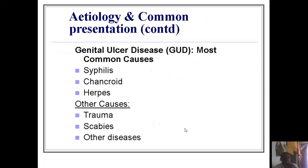Now, the etiology and common presentation. We have those which have genital ulcer disease. The most common cause is syphilis. You know what an ulcer is? A wound. So syphilis, we have chancroid, we have herpes. Other causes, we have trauma, we have scabies, and other diseases.